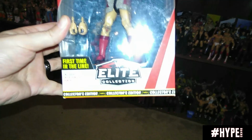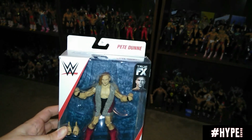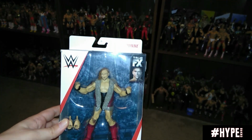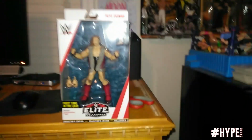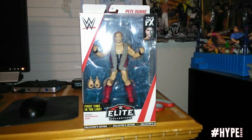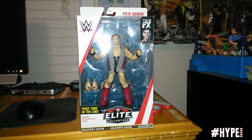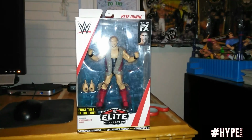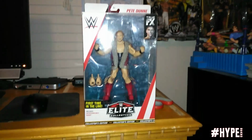This is a Chase Collector's Edition. Everybody is searching for this bad boy. Everybody. And I can tell you that this was not an easy find. And again, you'll have to excuse the crudity of my filming because I am going to be setting up a whole new parameter to film here soon. I'm just waiting for some things to come together. So anyways, this is Pete Dunne.